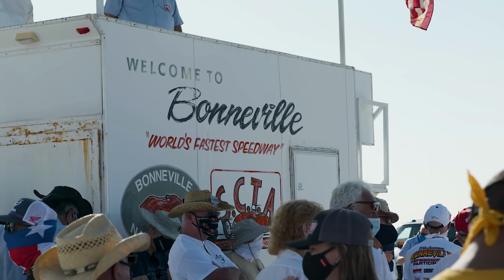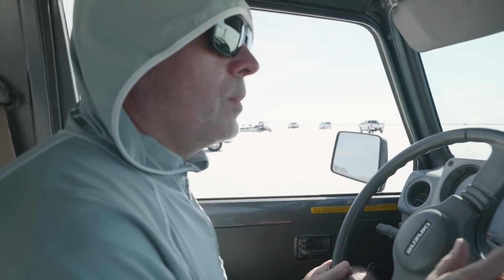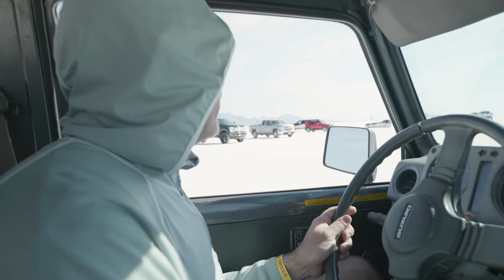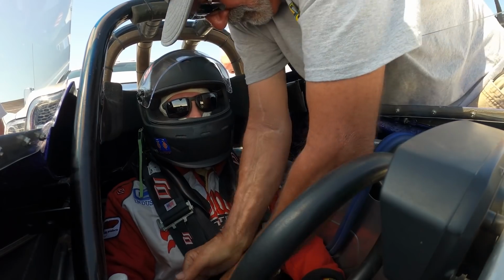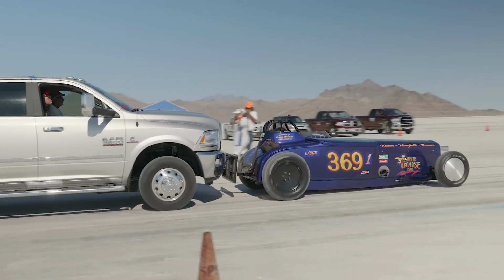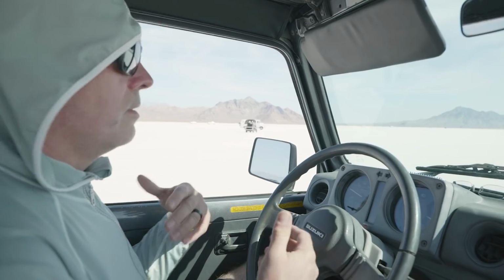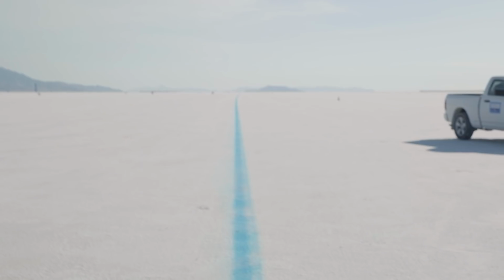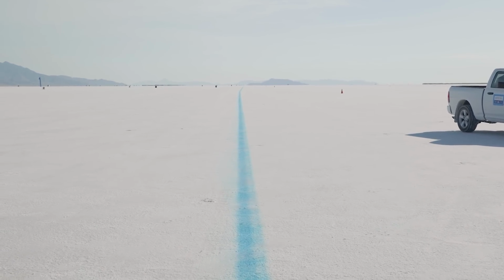We just finished the driver's meeting and we're going to drive down the course. This is the long course, and it's much different than drag racing in the sense that after someone else really buckles you into the car, a truck pushes you off. So you're not really in control of the start, it's just time to go. And then you'll follow this blue line. This is the center of the course, and you'll follow that down.